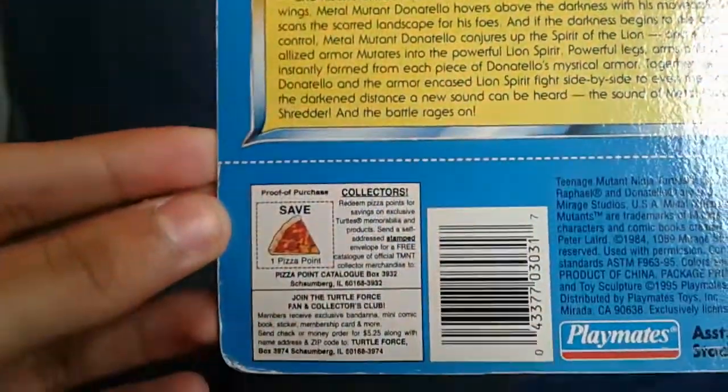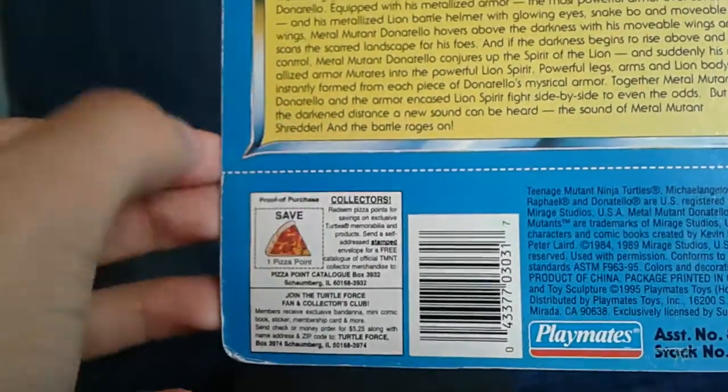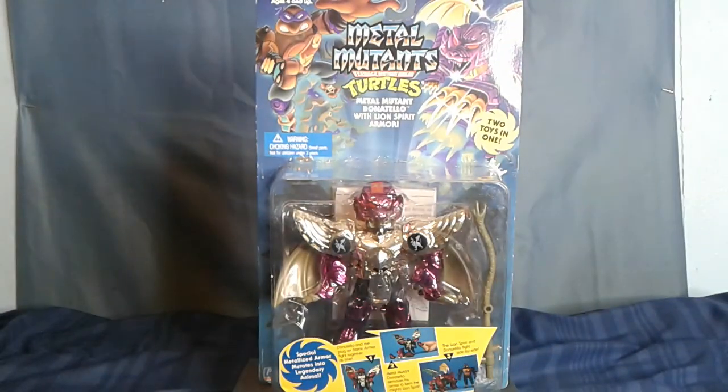And we have our pizza points, and then it even advertises collectors. They were doing that since the beginning of the line though, so it's not really anything special. Yeah, it's a great figure. It's not too expensive. I found one on eBay for about 120, something like that. I'm not sure exactly. For this Donatello, it's not in mint condition. I got this one only a couple years into collecting, so I was new to cards and I didn't know how to treat them. I didn't know how to clean them, and they just got some damage in there. Sadly, nothing too bad.